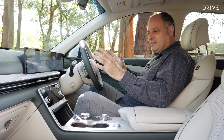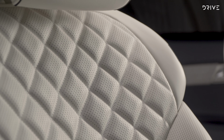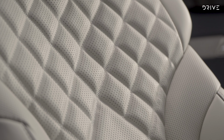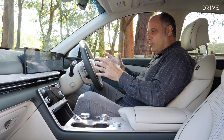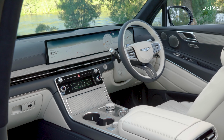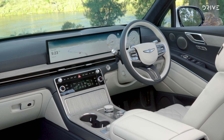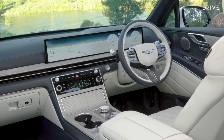Heated and cooled seats make a massive difference. We've been driving this car right through a very sticky Aussie summer. Cooled seats make a massive difference. And just that whole sense of luxury and the ambience here in the cabin is fantastic. I think Genesis has done an amazing job of building and designing in the first place, but then executing and building an SUV that can really take the fight, not just to Lexus, but to some of the more established competition in the luxury market.